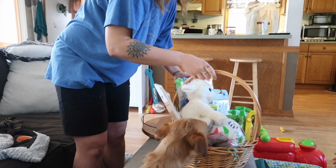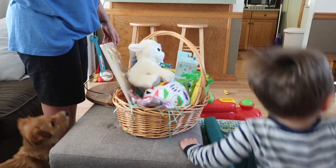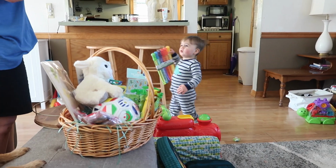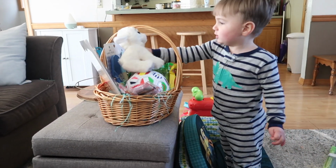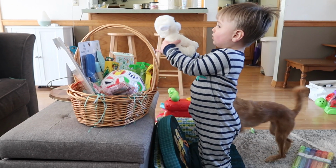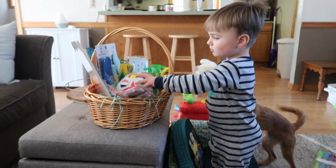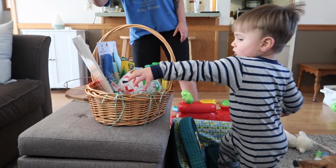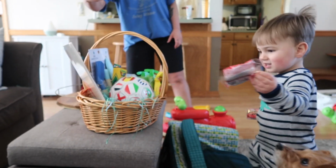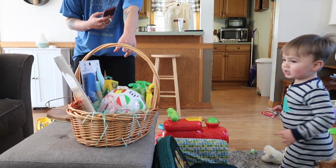Whoa, look at this basket. Whoa. What did he bring you? Yeah, bubbles. What else? Come look what else is in here. Can you give it kisses? Aww. What's that? Is that a cookie? What else? What else is in there? Keep looking.